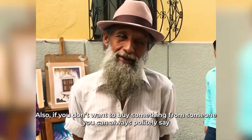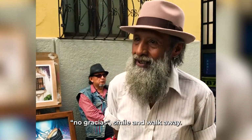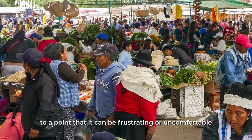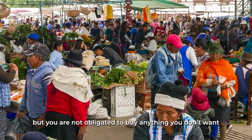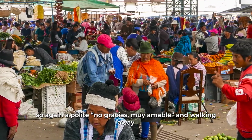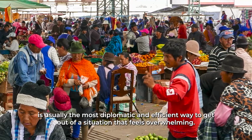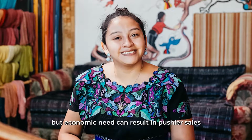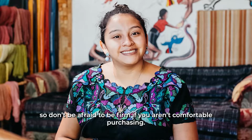Also, if you don't want to buy something from someone, you can always politely say, no gracias, smile, and walk away. At some markets in different parts of Latin America, sellers can be more persistent to a point that it can be frustrating or uncomfortable, but you are not obligated to buy anything you don't want. So again, a polite, no gracias, muy amable, and walking away is usually the most diplomatic and efficient way to get out of a situation that feels overwhelming. Most people in Latin America are kind, welcoming, generous, and understanding, but economic need can result in pushing yourselves, so don't be afraid to be firm if you're not comfortable purchasing.